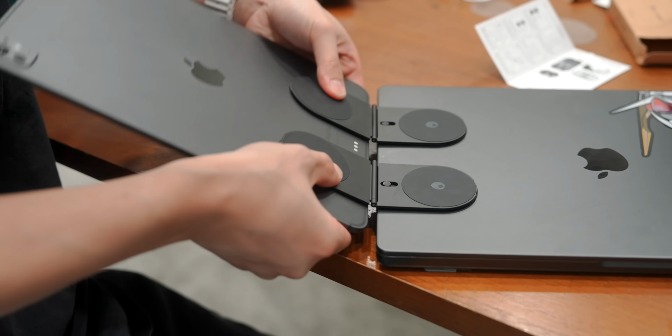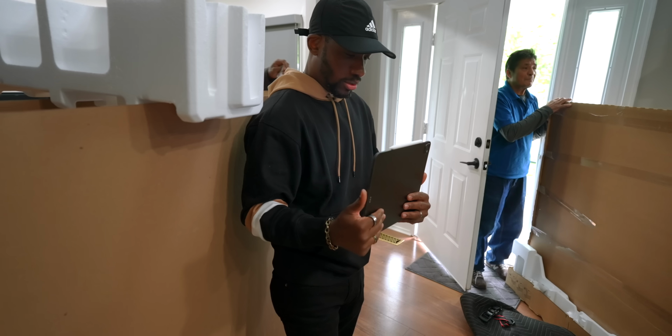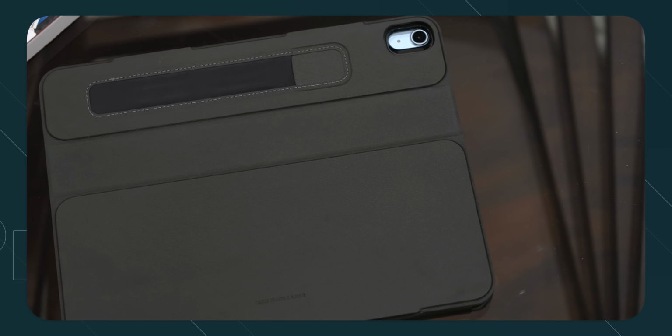The new crazy slim iPad Pro just dropped, and I've got all the accessories to take it to the next level. Now, you probably won't find too many accessories out there since the iPads are so new, but ESR already has a bunch queued up and ready to go.